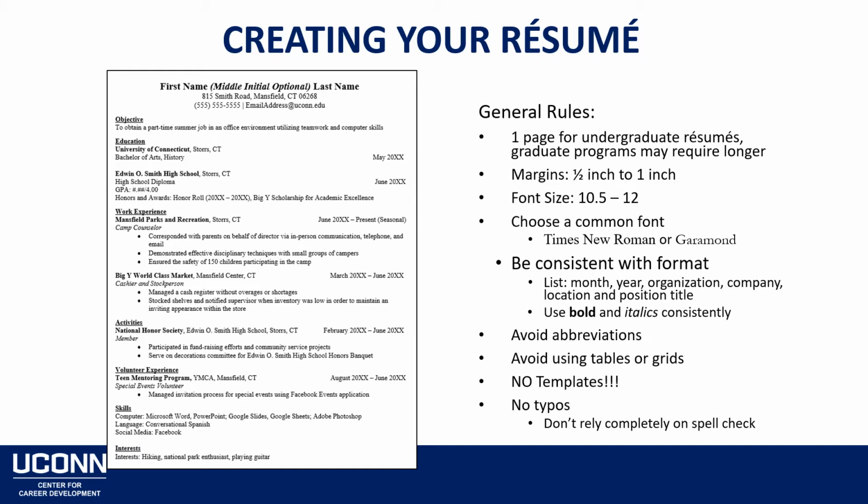Do not use templates, grids, or tables to format your resume. When using a template, you run the risk of your resume looking like another applicant's if they use the same template. Plus, templates are harder to customize if you want to include more tailored content. Additionally, many applications require online submissions and use computer software called applicant tracking systems to scan your resume for keywords. This software does not read templates, grids, or tables very well and might reject your resume simply because it can't read it. Lastly, your resume should not have any typos or errors. Do not rely solely on spell check.